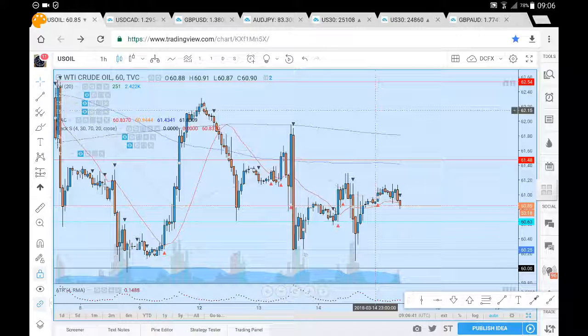So previously, we've had prices come down towards this 60.25, from which we did see buy side momentum come back into the market. And again, we've had another test of the 60.25, and again, we did see buy side momentum return to the market.